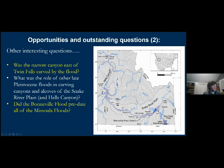Hell's Canyon is a relatively new route of the Snake River. It's been in existence probably for 2 or 3 million years. So it was there prior to the Bonneville Flood. But how much did the Bonneville Flood serve to deepen and widen the canyon of Hell's Canyon?